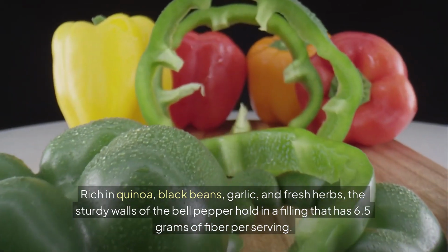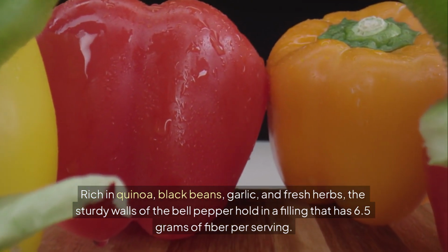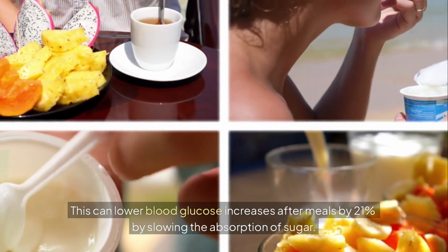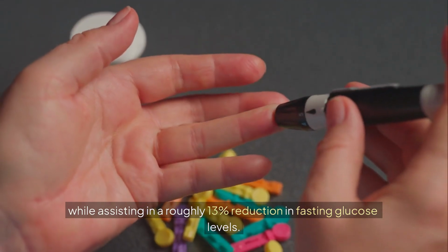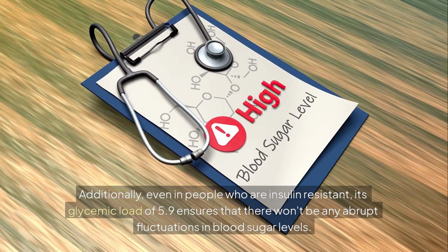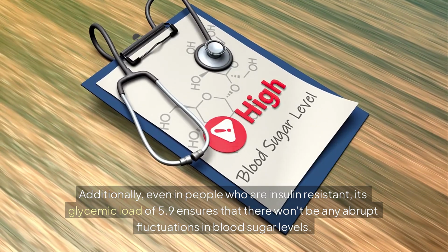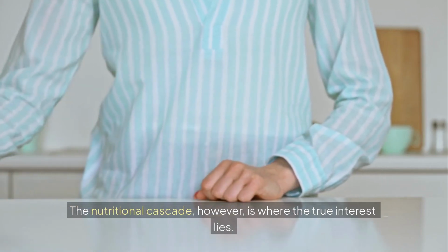Rich in quinoa, black beans, garlic, and fresh herbs, the sturdy walls of the bell pepper hold in a filling that has 6.5 grams of fiber per serving. This can lower blood glucose increases after meals by 21% by slowing the absorption of sugar, while assisting in a roughly 13% reduction in fasting glucose levels. Additionally, even in people who are insulin resistant, its glycemic load of 5.9 ensures that there won't be any abrupt fluctuations in blood sugar levels. The nutritional cascade, however, is where the true interest lies.